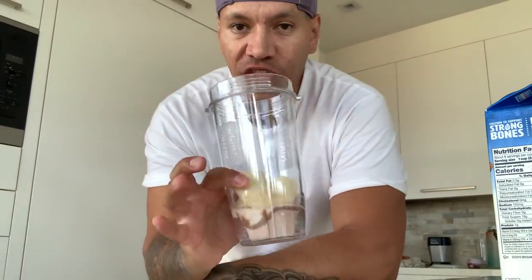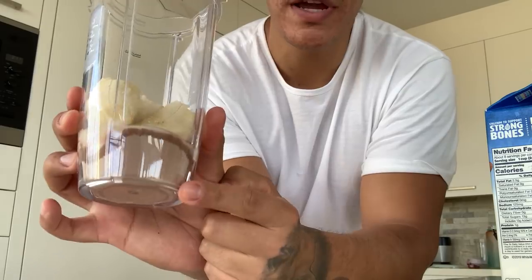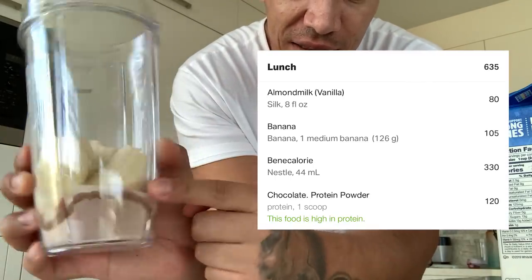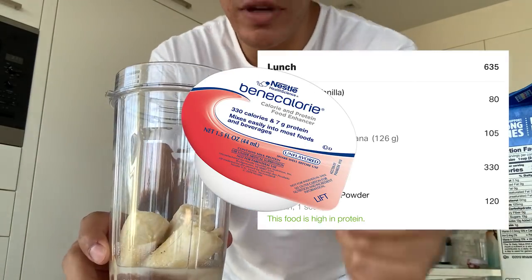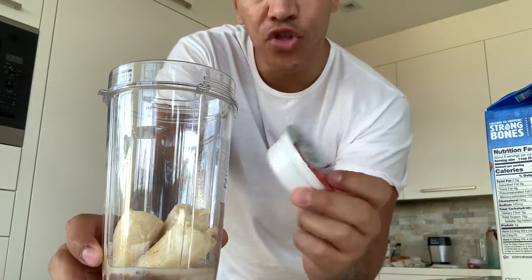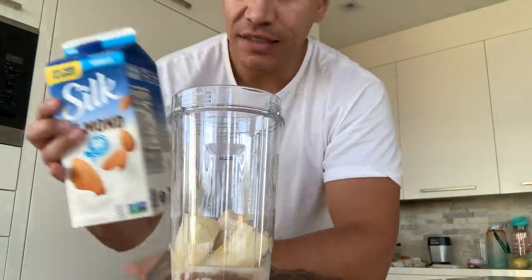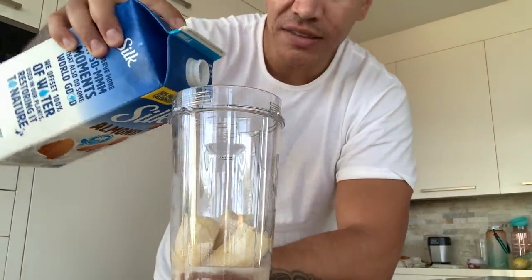Okay, so for the protein shake that Africa usually drinks, I'm gonna show you guys the ingredients real quick. Right here, we got the plant-based protein, and then we have a banana, and then this gooey liquid, a Benecalorie. You get these on Amazon, and the reason she adds this to her shake is because it has a lot more calories, around 330 calories. The next thing we're gonna add is almond milk, around 8 to 10 ounces.